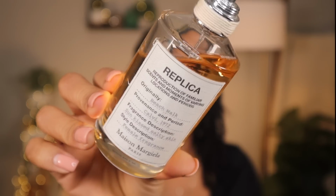Next, we have a fragrance from one of my favorite designer houses. I really wanted to love this scent. I really tried, but I have noticed that I am not a fan of these beachy scents unless they have a little bit of a twang to them. And this is Beach Walk from Maison Martin Margiela. This fragrance is like your solar scent. It smells like your skin when you're out on the beach.